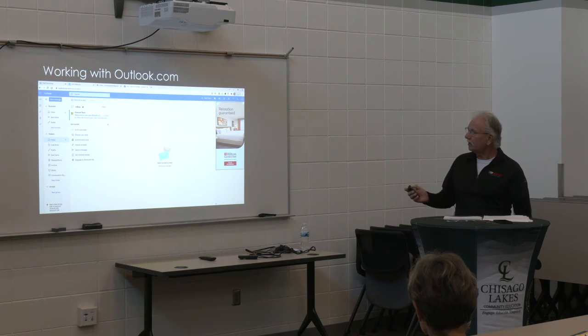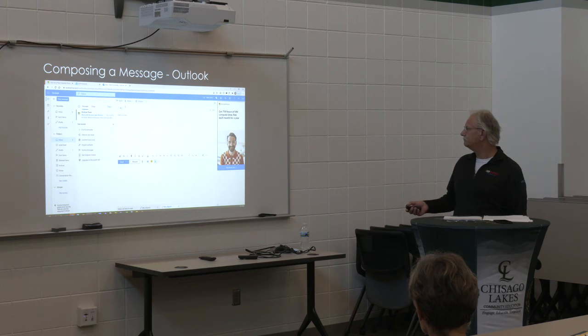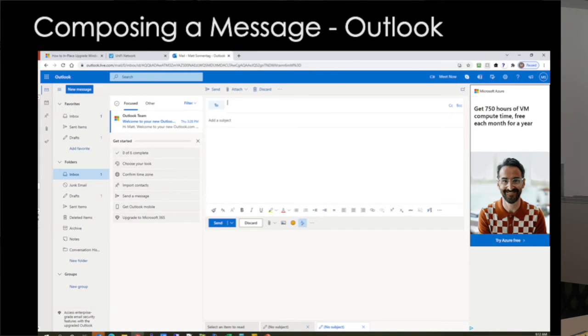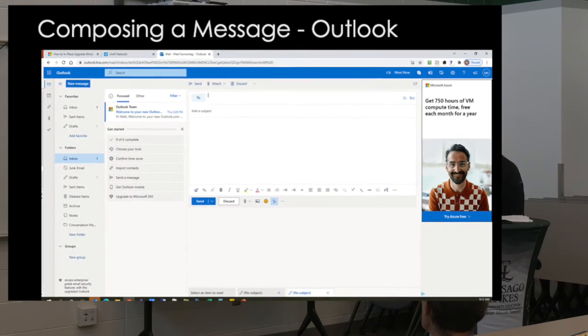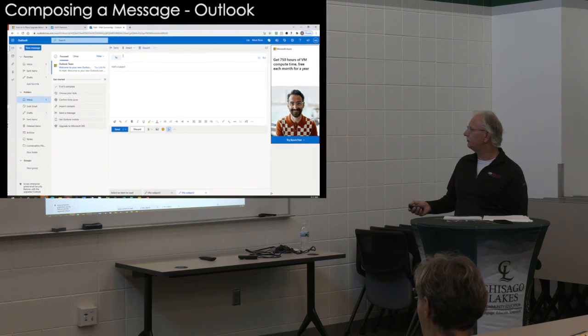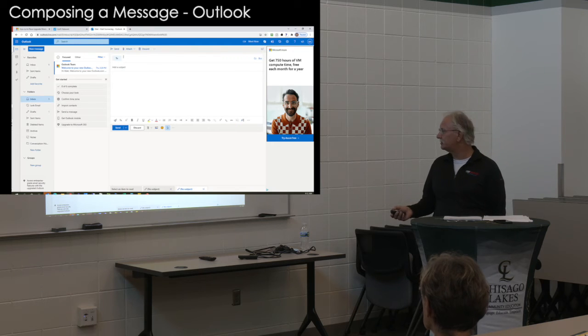So Outlook, when you click new message, you will have everything set up in here. They offer a lot more editing stuff than any other mail provider, so you can indent stuff, add tables, change the color of words, all kinds of good stuff down there. But again, the person you're sending to, there's a CC and a BCC, a subject, and your message body, whatever you want to attach or do.